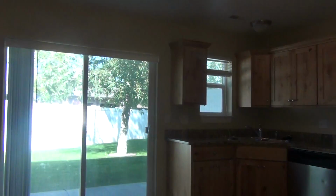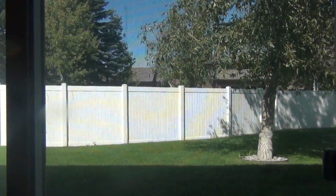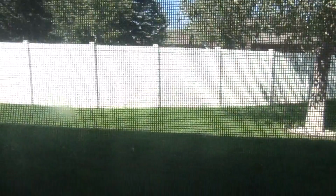Stainless steel appliances, granite countertops. Nice open dining area here as well. Sliding glass doors that will take you into the backyard. You do have privacy fence and a patio there. That's it for the main level.